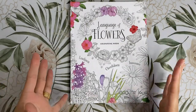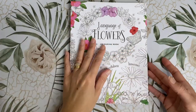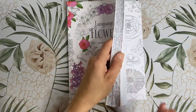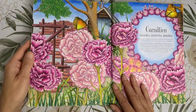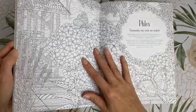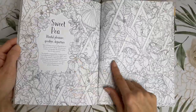Now, next we've got the Language of Flowers coloring book. This book is only available in Australia and New Zealand. I think Kmart might sell it, and QBD Books. This book was actually gifted to me from Hinkler, and I've colored one page so far, which is the carnation page. So it's basically each double page is a different flower, and it tells you some information on those flowers.